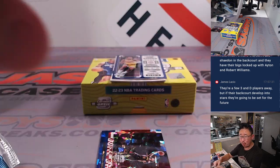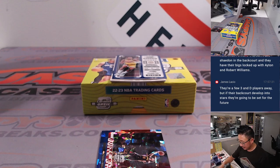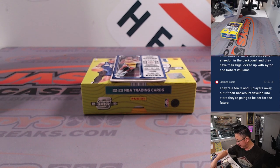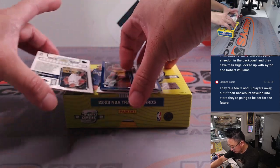Yeah, James thinking Portland's just a few 3-and-D players away. If their backcourt development starts, they're going to be set. They got a bunch of draft picks too, right? It's Trae Young to 75, so if they can, you know, if they can maybe be a little active in the trade window, have a nice draft next year, get some free agents next summer, I mean, it'll all click.